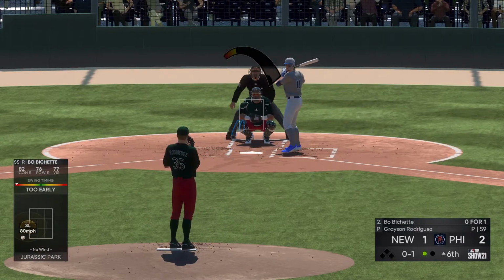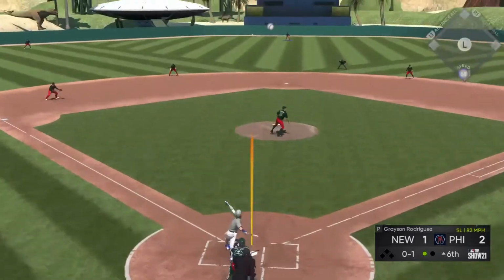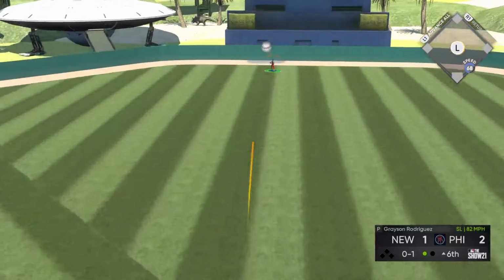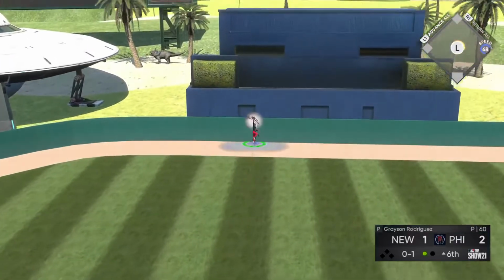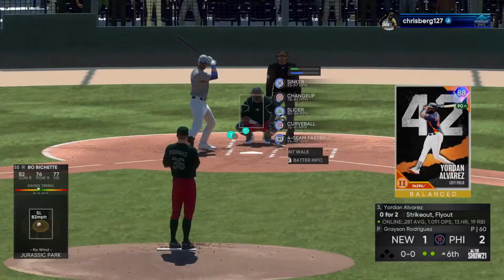Hey, the guy on the mound is absolutely pounding the zone, and that's why he's been able to stay and pitch deep into this game. A swing and a drive to center field. That one's got a chance. Griffey Jr. is back to the track as he takes it for out number 2.